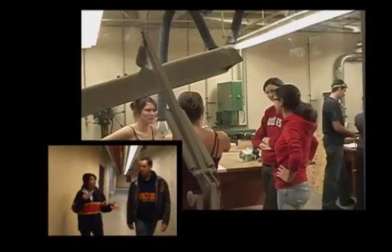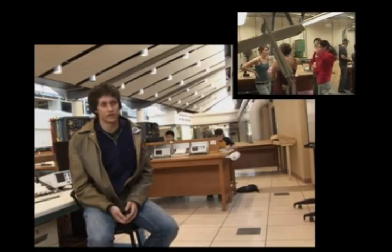Actually, we're just going to walk past one of our workshops, which is phenomenal for any type of students that want to do prototyping at all. They have all the equipment out here. And the equipment in here is just unbelievable.